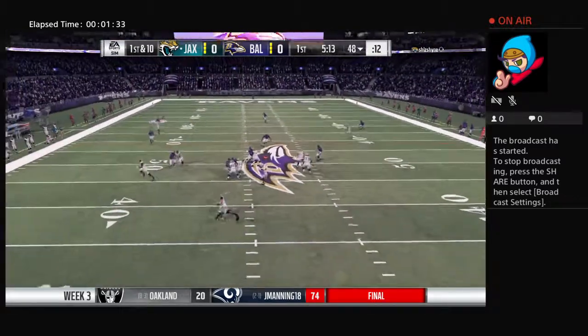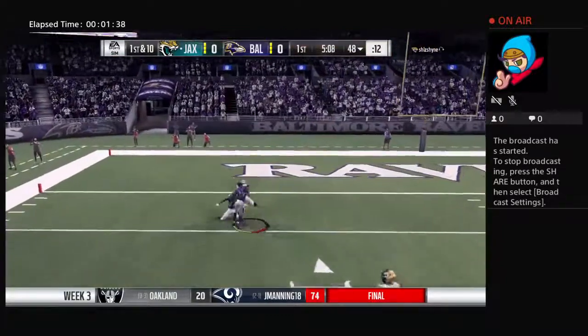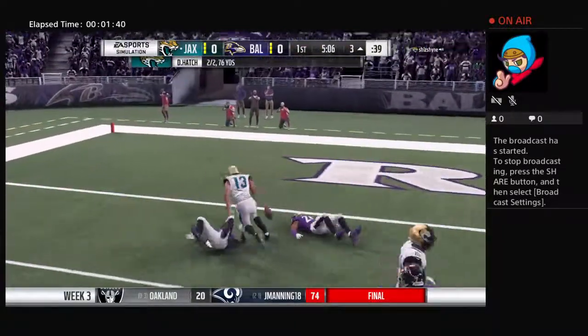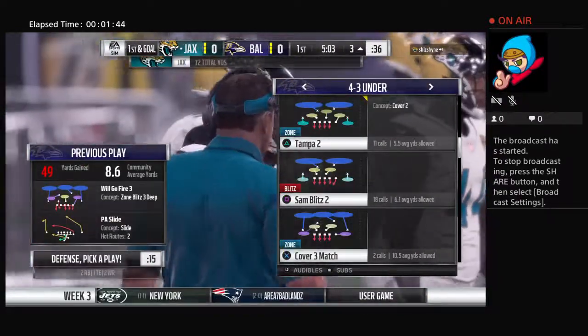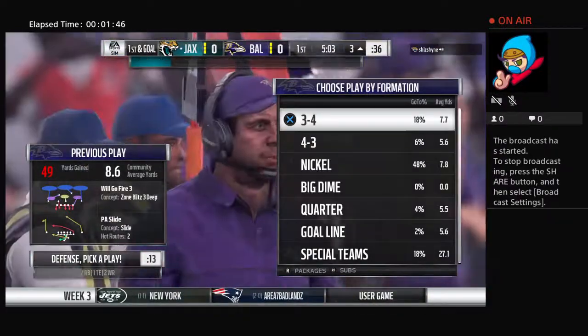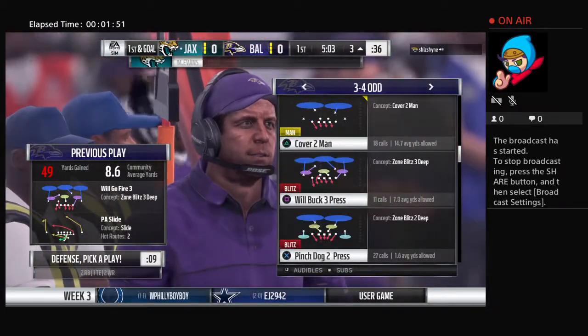They go play action here on first down. He's going to go for a big play downfield. A swing pass caught. A big third down play there for the Jags. 49 yards. Catches like that from Mike Evans, just another reason he was the 7th pick in 2014.